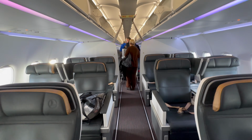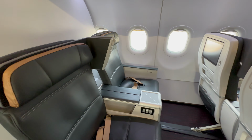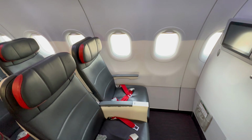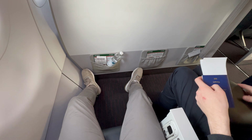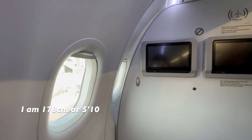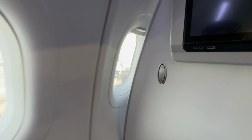Here's business class in a 2-2 configuration. Unlike the usual European business class, those seats are actually larger with more legroom. Our seat today will be 6A in economy, a bulkhead. Legroom here is fantastic. When I stretch out my legs, they're barely touching the wall. You've got a touchscreen TV in front of you and a little coat hook.